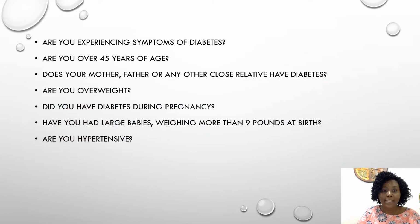Are you experiencing symptoms of diabetes, for instance, excessive thirst, unexplained weight loss, frequent urination? Are you over 45 years of age? Does your mother, father, or any other close relatives have diabetes? Are you overweight? Did you have diabetes during your pregnancy? Have you had large babies weighing more than 9 pounds at birth? Are you hypertensive?